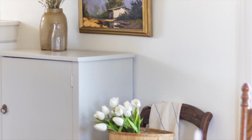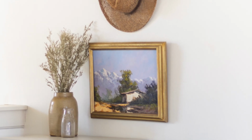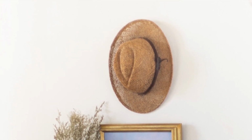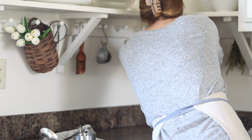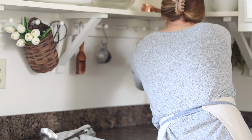And the last little spring addition that I put in our dining room, eat-in kitchen area this year was a straw hat. I have been seeing people using straw hats just as wall decor, and I really like it. Two summers ago, there was an auction that my husband and I went to, and there was a straw hat that was a part of this bundle of garden tools. And I told my husband that we didn't need the garden tools, but I wanted him to bid on that bundle because the hat was with the bundle.